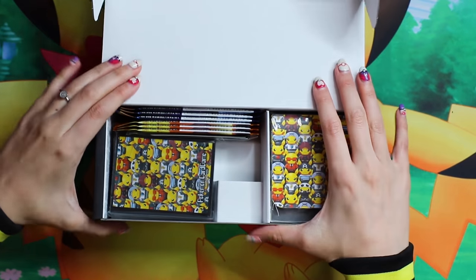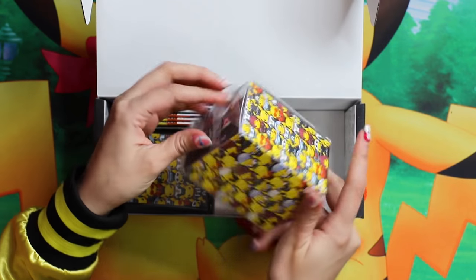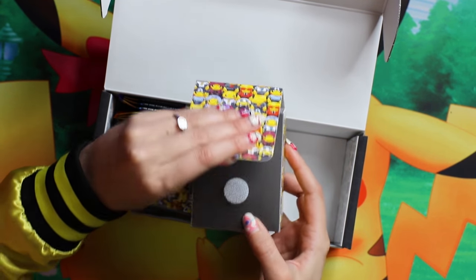Whoa, cool. Oh, what is this? What's this guy? Oh, this is the box. For a second, I thought it was coasters. I was like, ooh, fancy. Sweet, so this is our box. I wanna open it up. Whoa, that's really cool. I think the cards are in here.